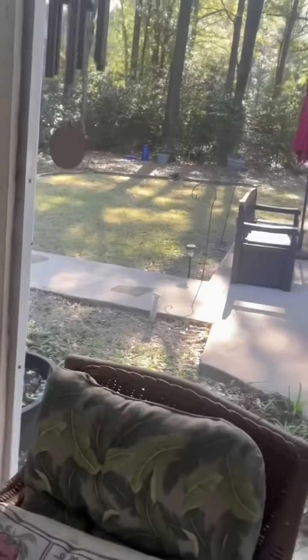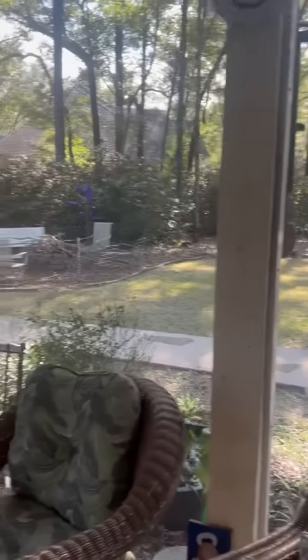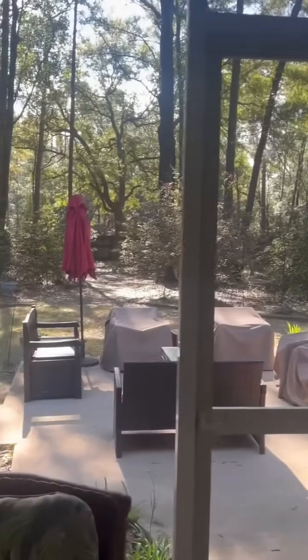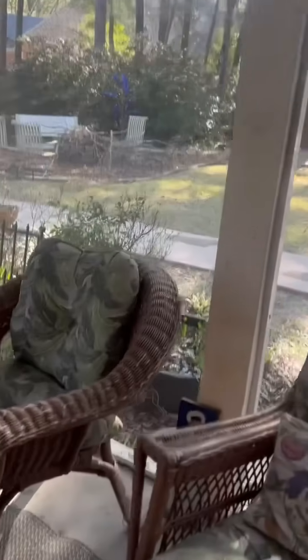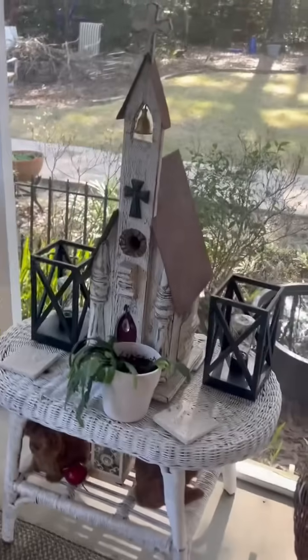Okay, now we're in the screened-in porch, and this is how she sees out. Can you see what I'm doing? She can sit in her little screened-in porch and see her sitting area, her little fire pit area, and all her camellias and azaleas and her trees and the birds. And she sits out here, and she too is like me. She loves bird houses. That's hers.